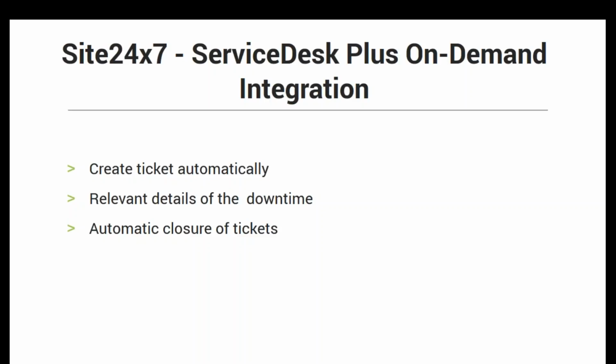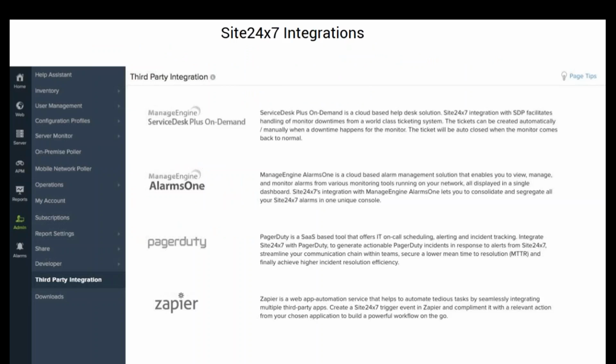So any down or trouble alerts from Site24x7 are converted into tickets in the SDP on-demand portal. When the incidents are resolved in Site24x7, the tickets get automatically closed in your SDP, as I said. You can include relevant details of downtime, like the cause, time, and locations that the application was down, on the ticket. Now let me take you to the third-party integration page, to show how to integrate SDP on demand with Site24x7.